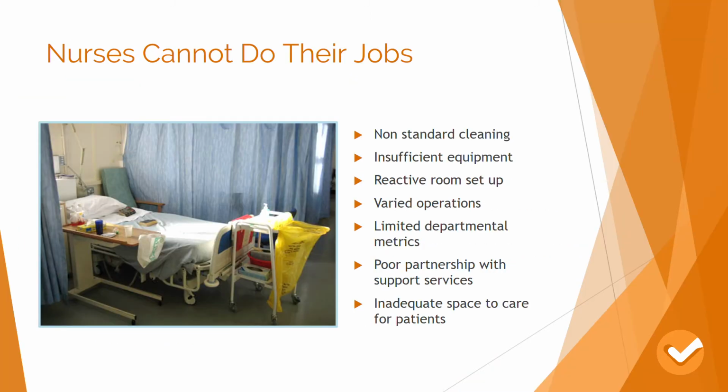So this is most likely a very common scenario that you might find yourself in as a nurse, and that is working in an environment, specifically a patient room, where you can't do your job for one of many reasons. One, perhaps the cleaning is not done correctly, not up to standard. There is the wrong or missing equipment in the room. If you need something, you need to go find it.